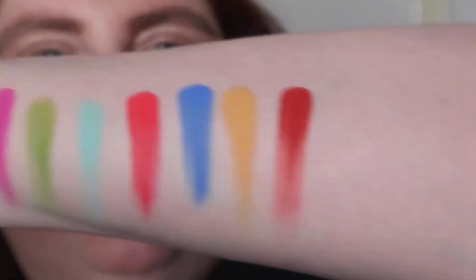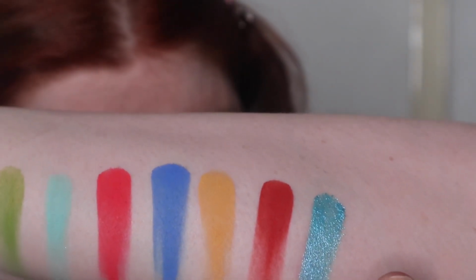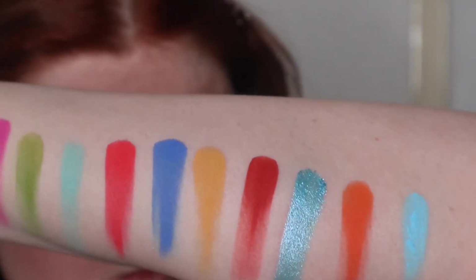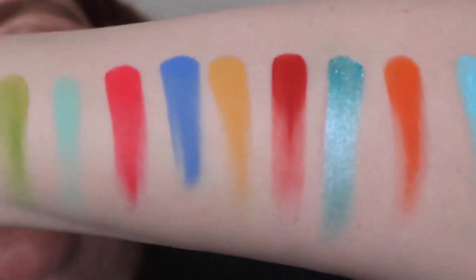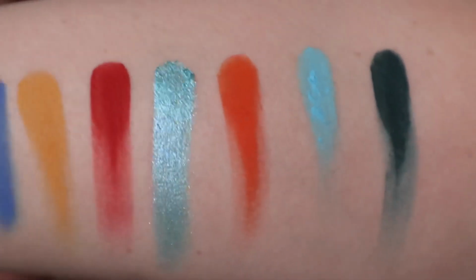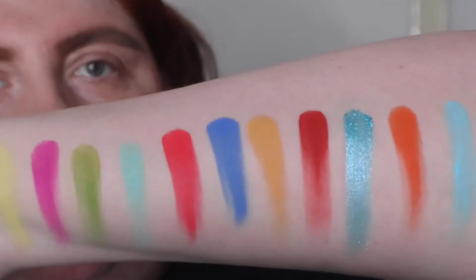Okay, first shimmer of this palette, we've got Above. Oh, wow. Bouquet, Dripping and Photosynthesis, which is a green. So that is the third row, sorry. Look at that shimmer. That one looks really close to that one. In the pan they don't look similar at all, but swatched I feel like they do. I don't feel like there's much difference in them at all when they're swatched.